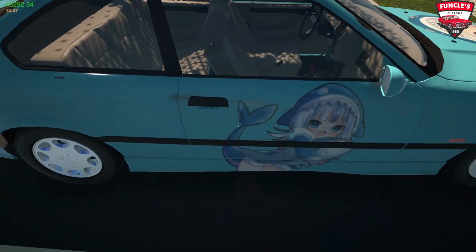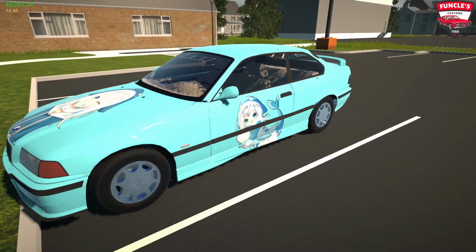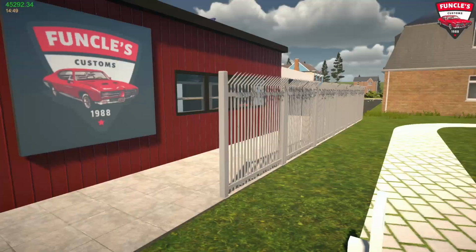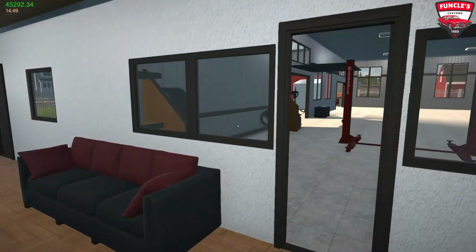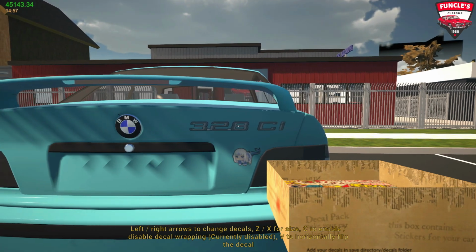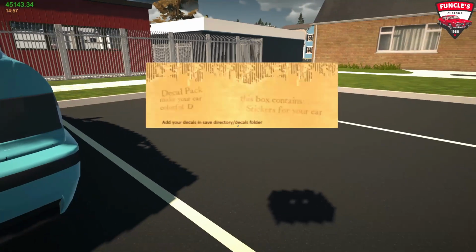It's just strange there's a little mermaid painted on the door. So there we go. We are pretty much done with this vehicle, and I think we just need to apply the sticker at the back. So let me quickly go and grab this box of stickers and see if we can get that sticker pasted on the car. So we've got the sticker lined up. I think more or less over there should be perfect. So let's stick it on there.